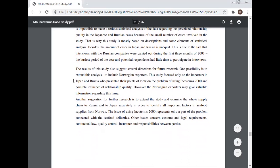One possibility is to extend this analysis to include the Norwegian exporters. This study focused only on the importers in Japan and Russia who presented their points of view on the problem of using Incoterms 2000 and the possible influence on the relationship quality. However, the Norwegian exporters may give valuable information regarding this issue.